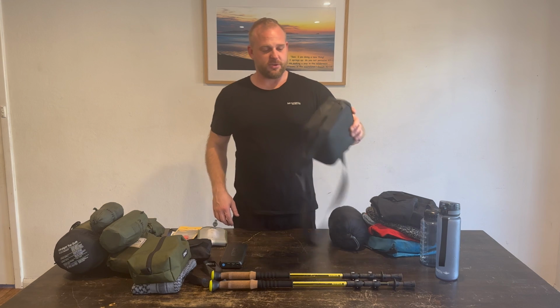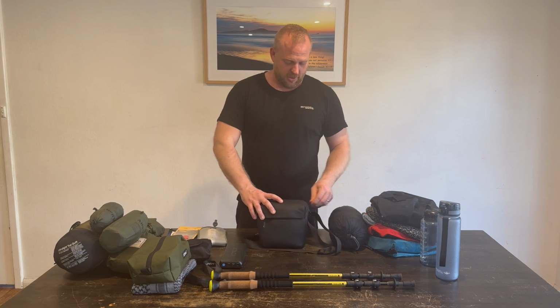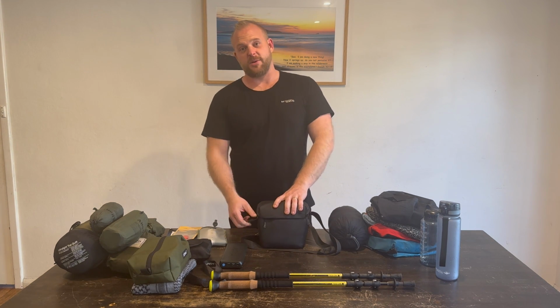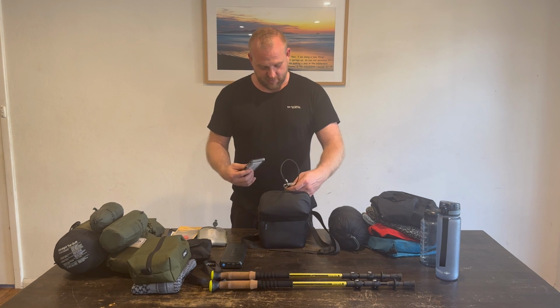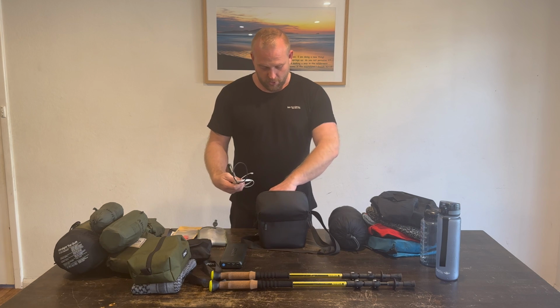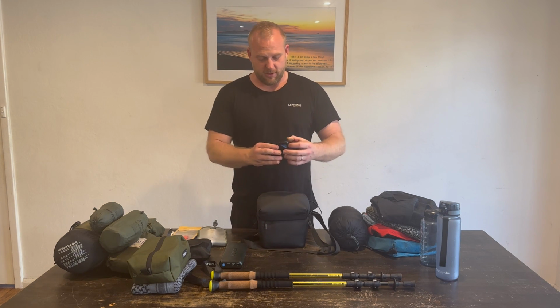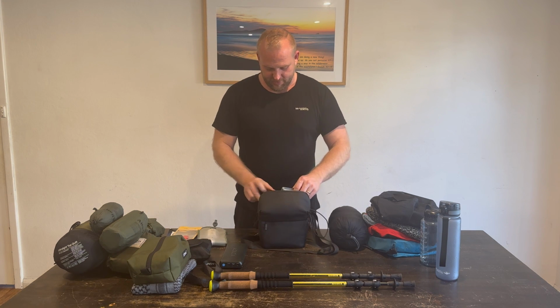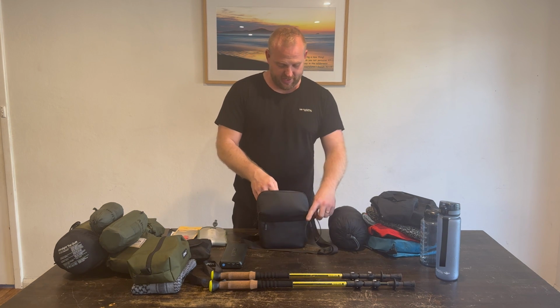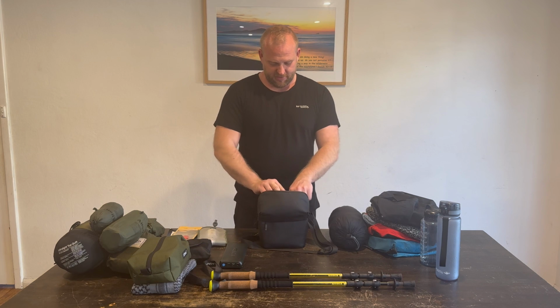All right, so speaking of drone, here we go. Got my drone. It's a DJI Mini 3. Got everything I've shoved in here. I've got filters for the drone. I've got charging cords. I've got batteries for the GoPro, and everything kind of shoves in this bag as well, which is really handy. Keeps everything in one place.